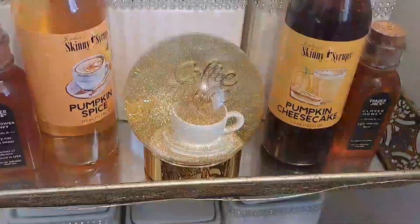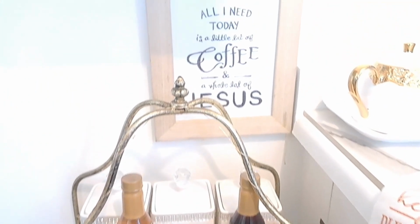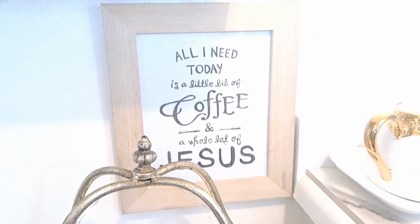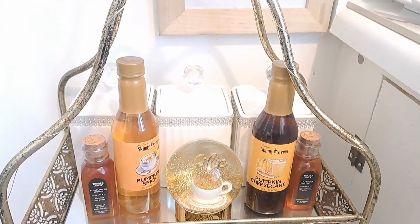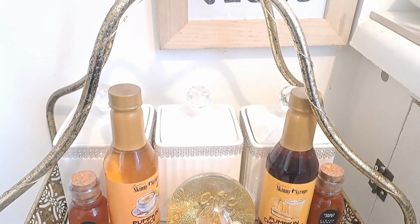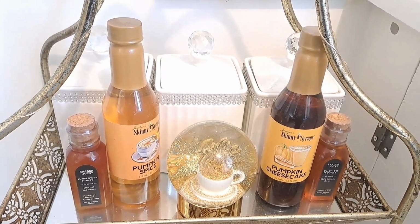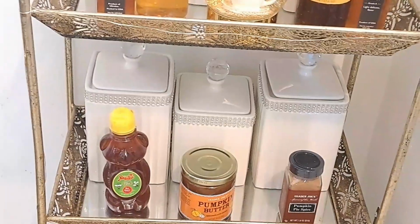This is my little bar cart area or snack station or whatever it is we want to put in here, and I love it. I always have my Jesus sign, which I always love having there, but here it is more of a functional space, so I did incorporate some of my canisters that we use, some syrups, and a beautiful piece of decor in the middle with that beautiful water globe with the coffee inside of it.